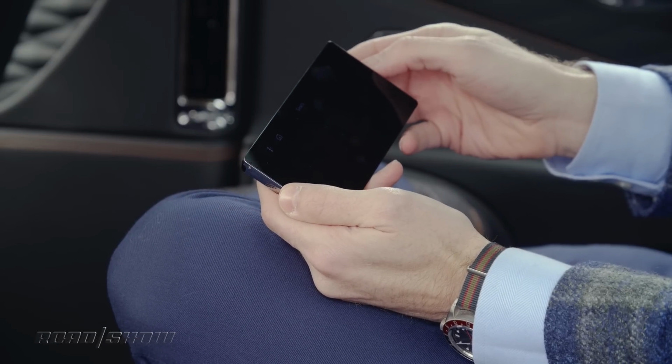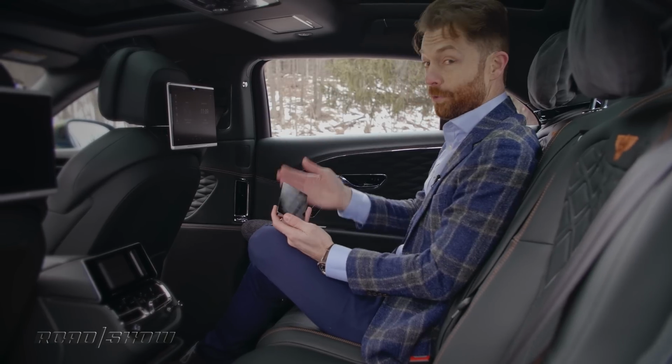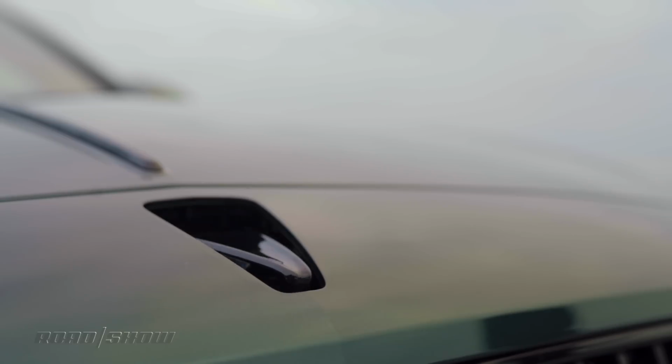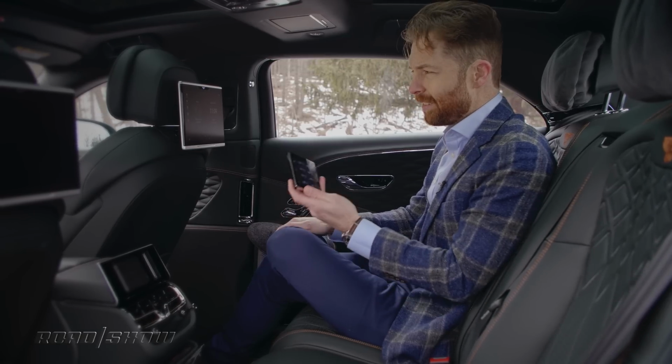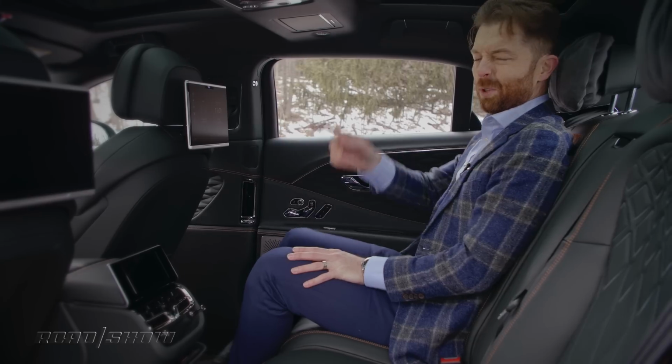I can queue up any playlist that I want to. I can look at navigation and set new destinations for my driver if I'm so lucky to have one. I can even retract the Flying B up front if I want to. Interestingly, all these tablets are running Android, and yet this car doesn't support Android Auto. It does, though, at least have Apple CarPlay, but only up front.